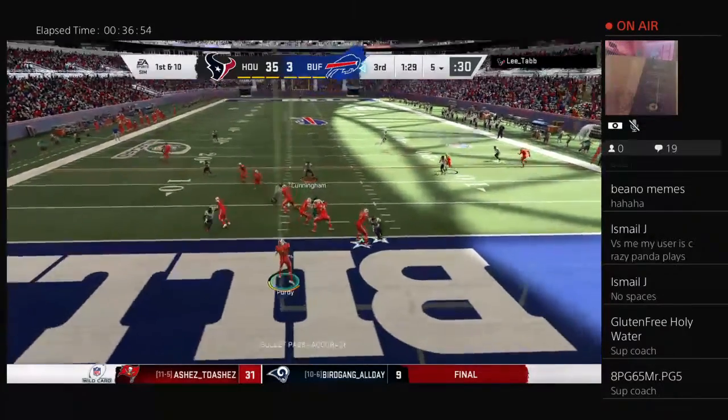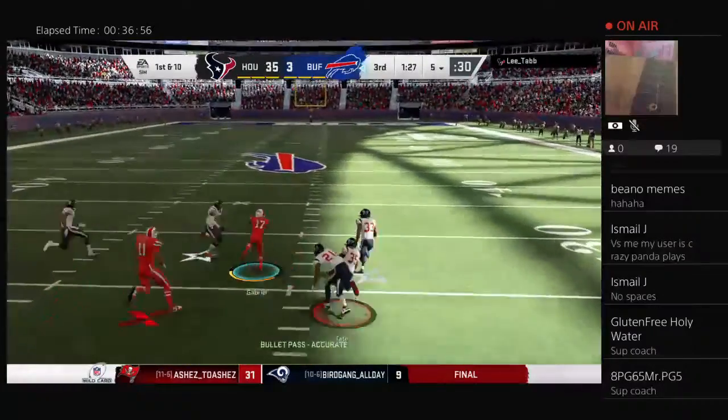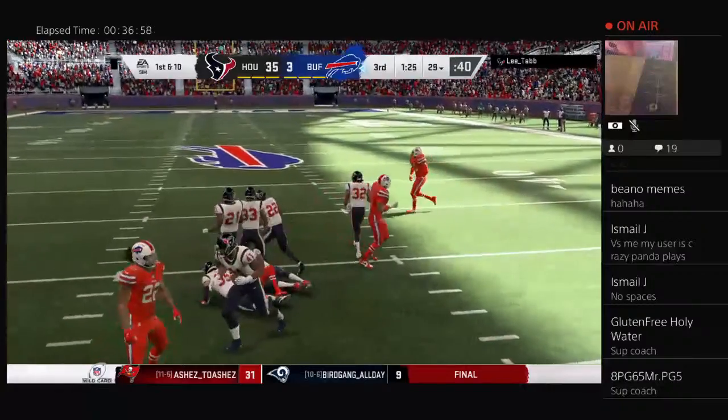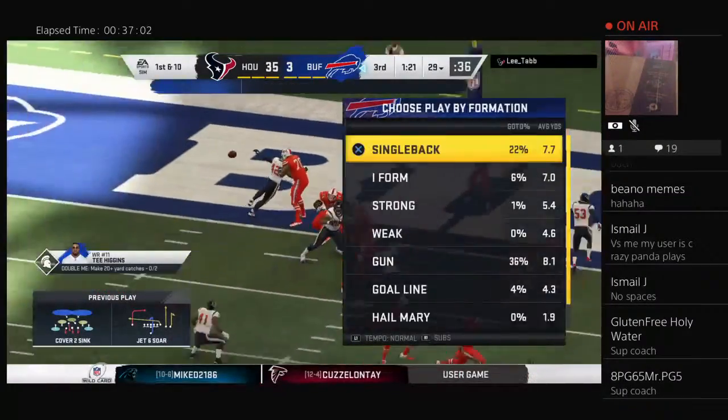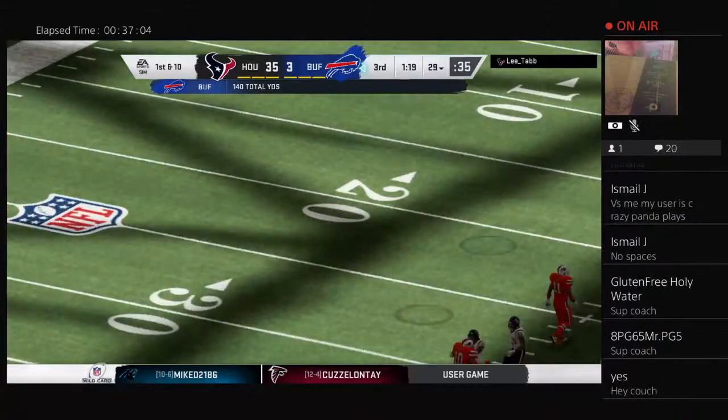From deep in their own territory, they look to throw. Open man, Tanner Gabriel. And they take this up near the 30 before he's taken down. Call that a very strong gain of 24.